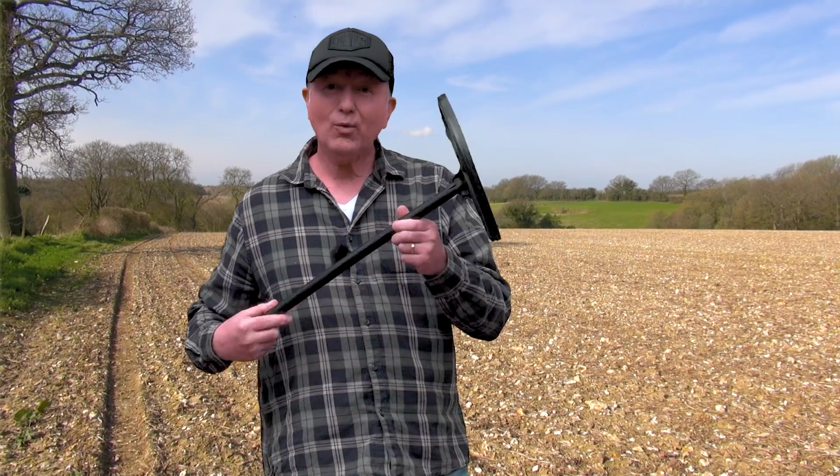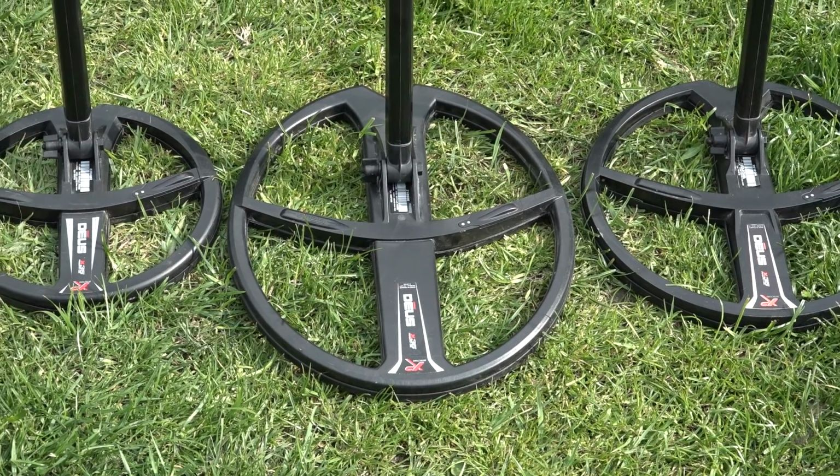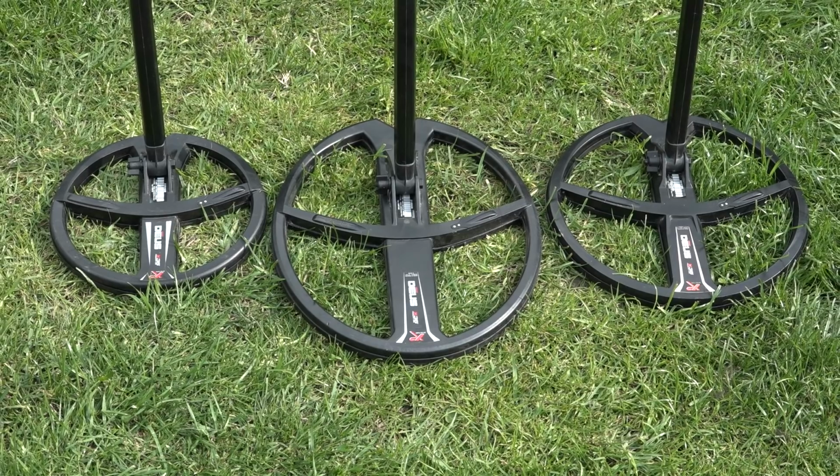Right, so that is my little talk about large versus small search coils. However, if you can't make your mind up, why don't you go for middle of the road, the 11-inch coil? This has got a little bit of everything. Let's have a little talk about X35 versus the HF coil.